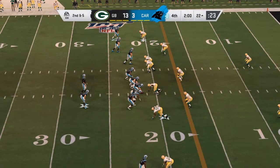Ready? Ready? Tight on this side, boy. Tight on the left. Tight on the left.